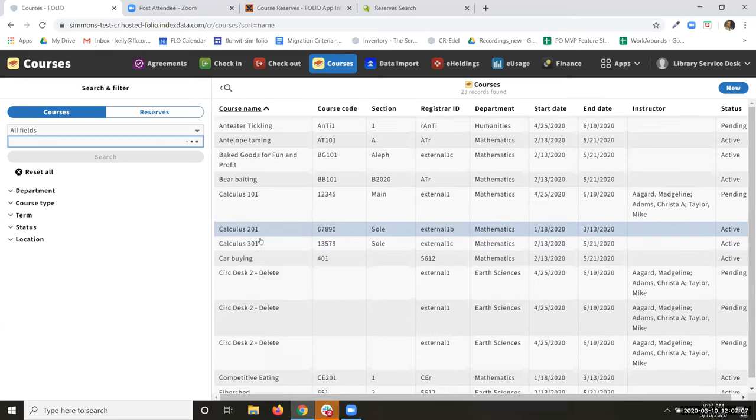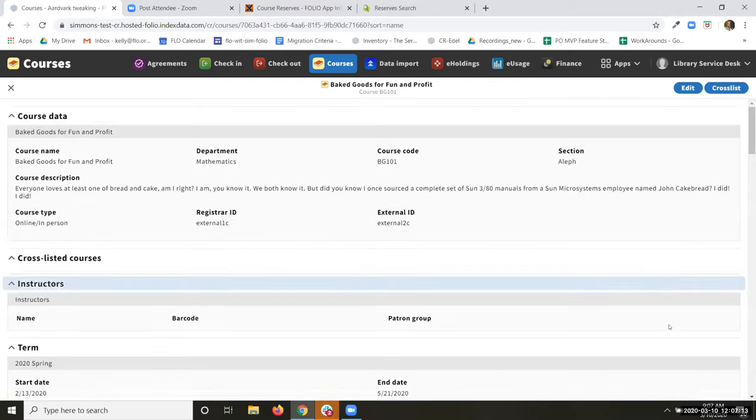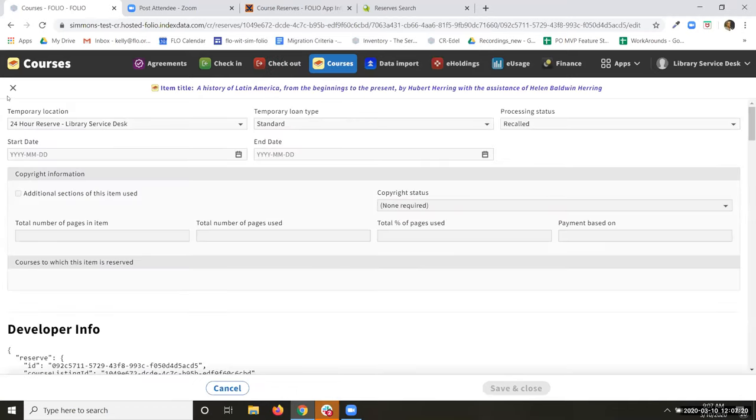Can edit the reserve. It doesn't edit the item necessarily. It edits the reserve information, but it will set, I don't know, my computer is pretty slow today. It will set the temporary loan type of the item. So it will go back to the item record and inventory and set that.